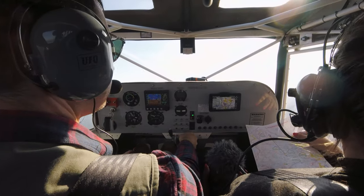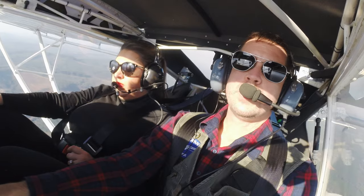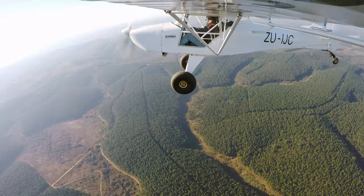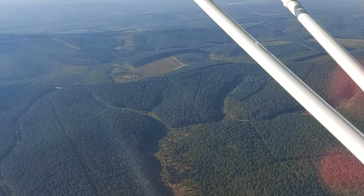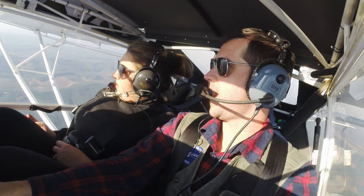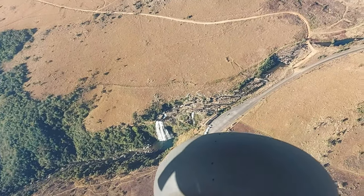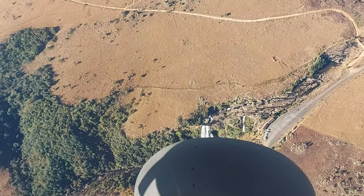75 miles an hour. What was I saying? Oh, we're at 4,300 feet now. We need to be at least 5,500 feet before we cross the escarpment. The visibility isn't super good. I hope we get a good view of the Blyde Canyon. I'm not sure if it's smoke or just a haze. I don't know. So we've got a 15 mile an hour headwind now, out of the direction which we don't want it from.